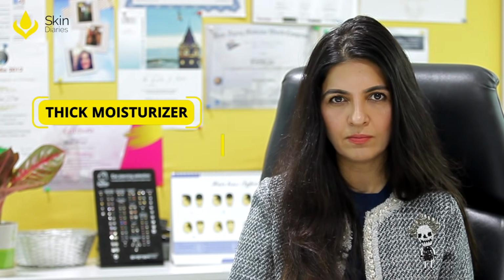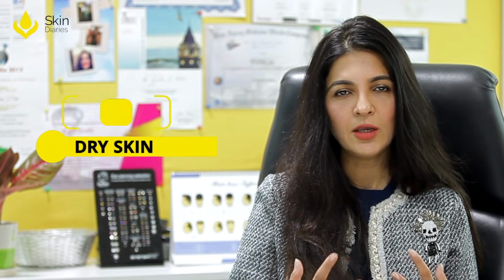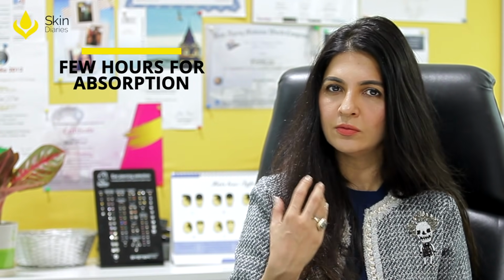After I put on the treatment serum, I put on a thick moisturizer as I have very dry skin. A thick moisturizer takes several hours to get absorbed, and the skin heals over those hours while I'm asleep. But sometimes it's just wash, moisturize and go to bed, and there's always tomorrow to give your skin so much more love.